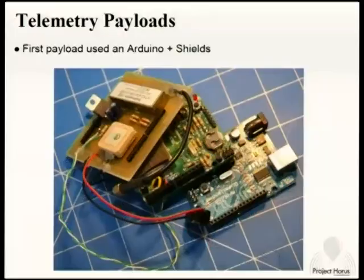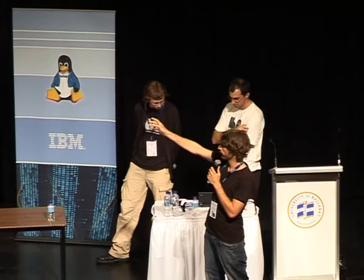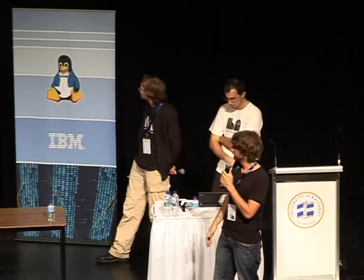What you can see on the slideshow here is a photo of one of our very first telemetry payloads. Some of you might recognize that it's an Arduino board at the bottom there. The payload was based around an Arduino with a GPS shield on top of it, and the shield on top of that, which was piggybacking on top of the GPS shield, has a radio transmitter, which is the module up towards the top. It also has a low dropout voltage regulator on the left-hand side that was used to replace the Arduino's regulator, which wasn't performing at the level we wanted. And there's a GPS patch antenna on there as well for the GPS. So this worked, but it's a bit heavier than what we were hoping for.